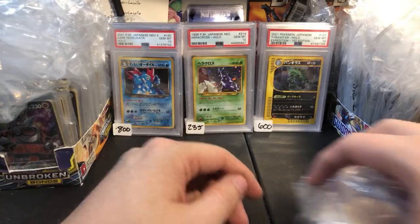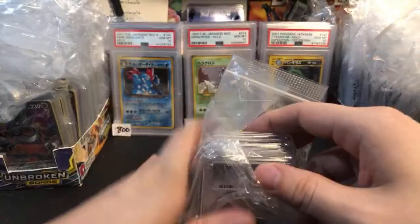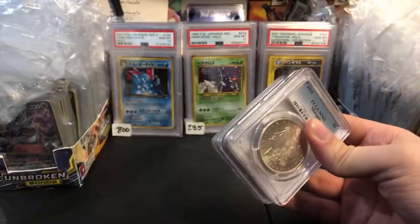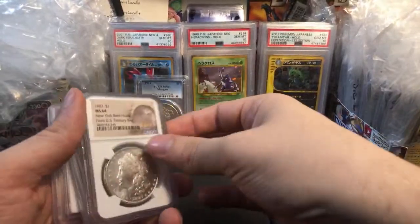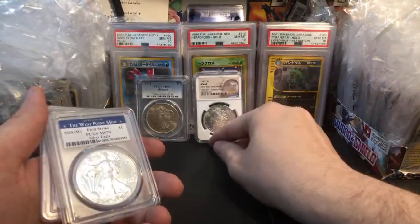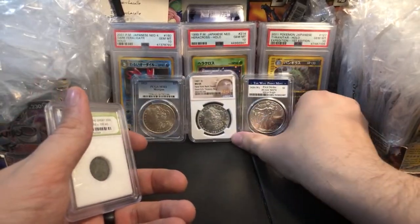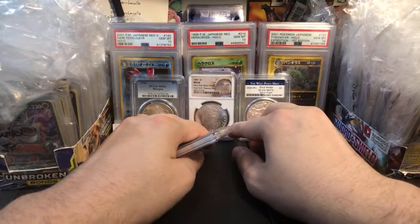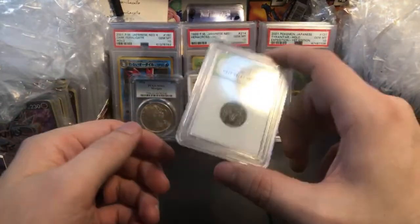All right, guys. So it looks like now's the appropriate time to wrap the stream up. Have you guys seen my little coin collection? Take a look at this. Ooh. I feel like I'm definitely missing one of my coins. One of them missing? Maybe not. I got a little coin collection going on. Got this little Roman coin.